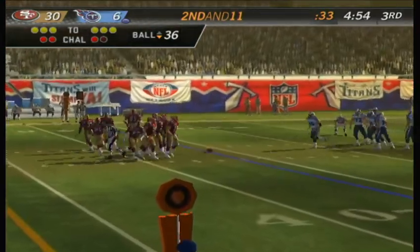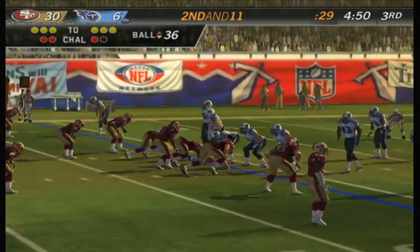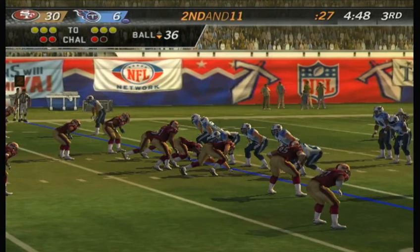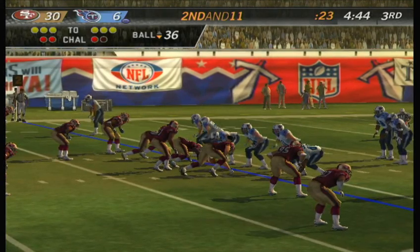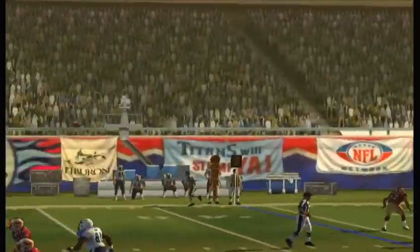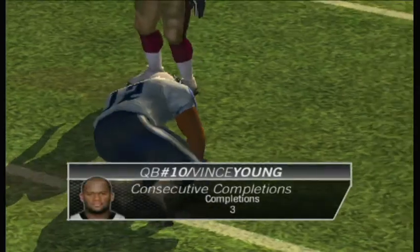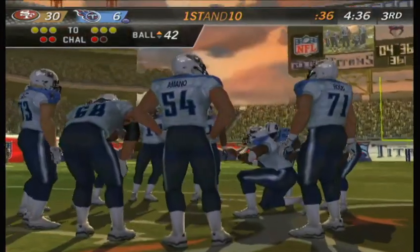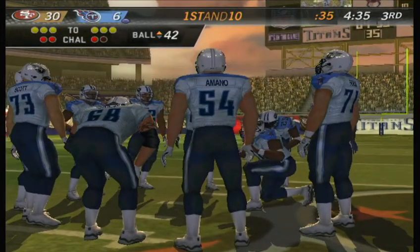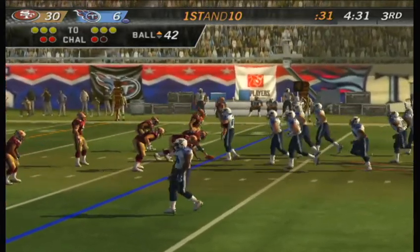It's second down and a long way to go. Ball on the 36-yard line. Young will work out of the shotgun. Drops back, gets the pass off, and the catch is made. That was a good adjustment by the receiver as he reads the man coverage and finds open space. The thing with these option routes is everyone has to make their read and their adjustments quickly. Running option routes effectively takes a lot of repetition and practice.